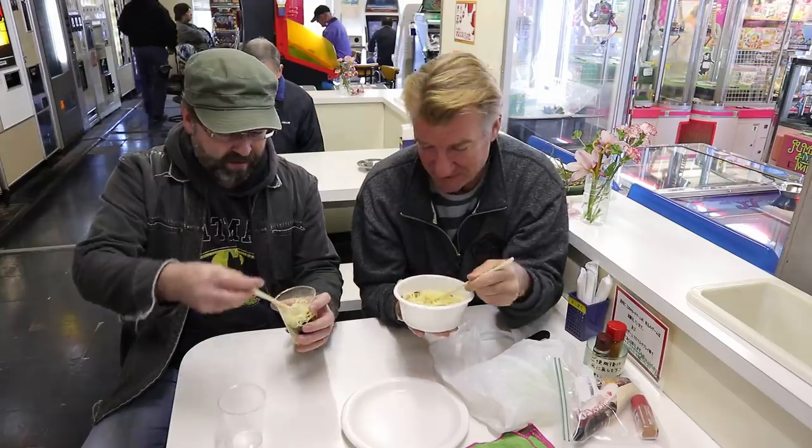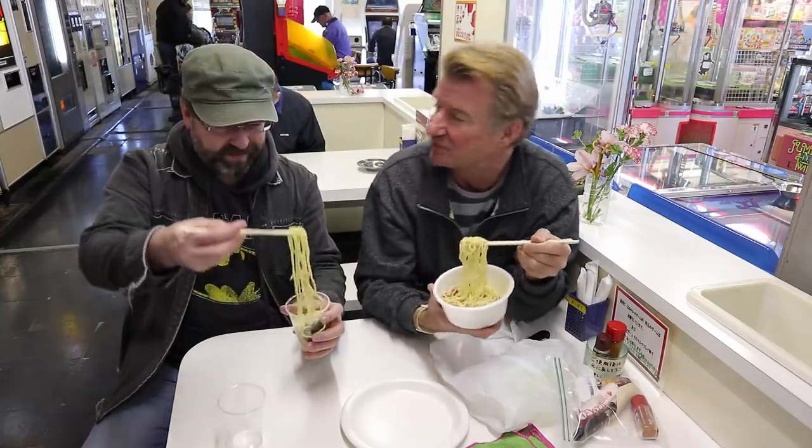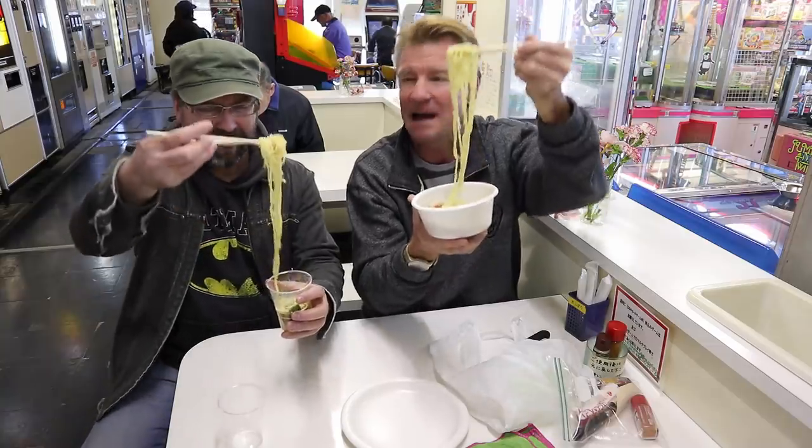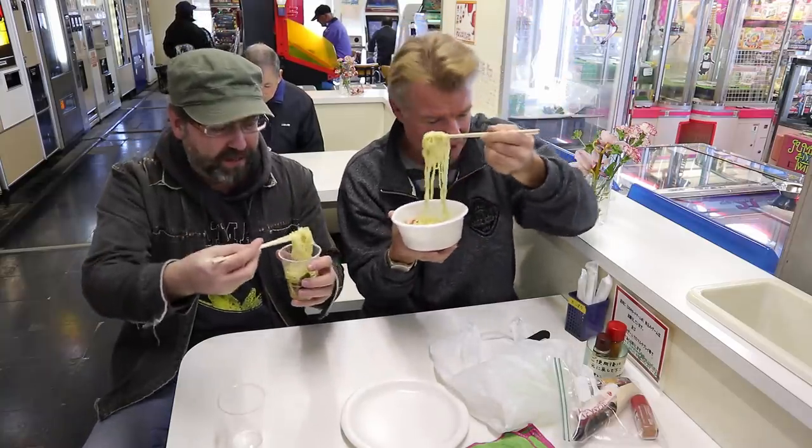Okay, here we go. Hot ramen from a vending machine. This is awesome. I cannot believe this technology. How do they do it? Yeah. Ramen, piping hot. Hot too, isn't it? Cheers. All right, cheers.